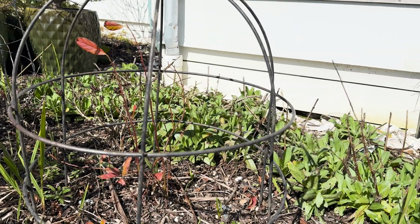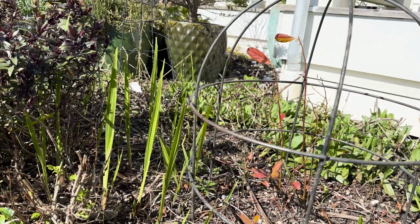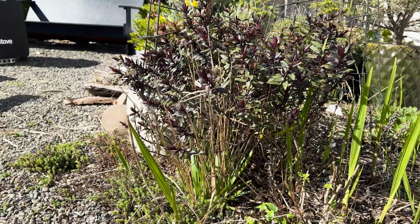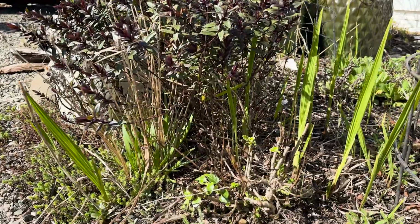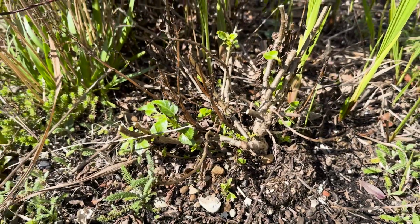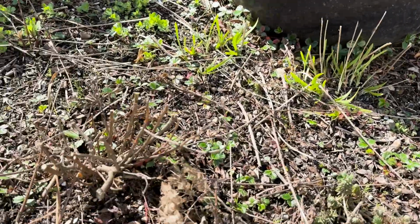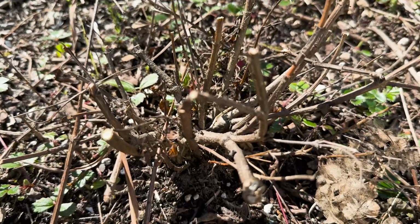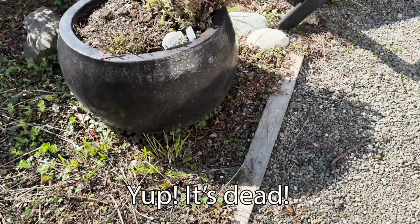I also put something else in here that I'm noticing. Red, if I can think of the name of it, I'll put it on the screen. Here's a pink hebe. This is a fuchsia that is alive. Its twin across the way here does not look alive, so we'll keep an eye on those. This one's in a lot more sun, a lot more exposed to the cold, so I think it might have gotten nipped.